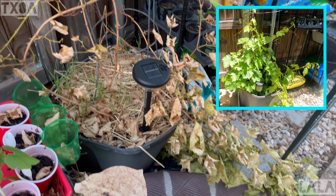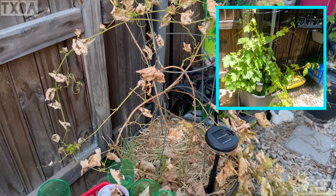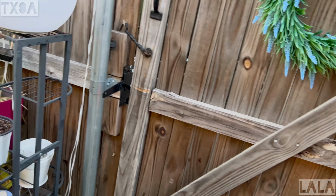Yeah, so the grapevine was doing really well, but now I'm not sure. I'll try to keep it watered and see if it survives the fall and winter and bounces back next year, hopefully.